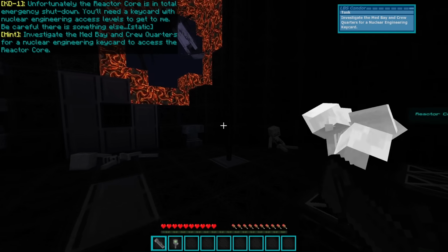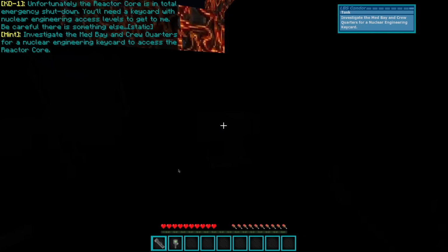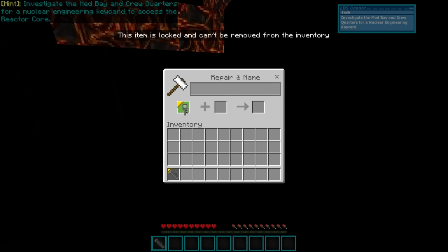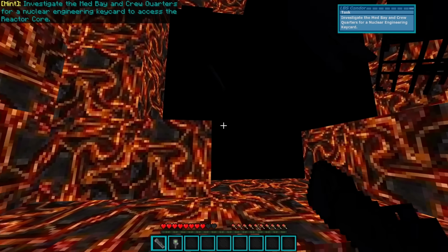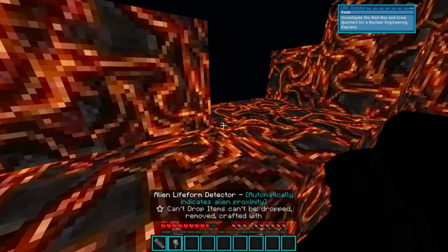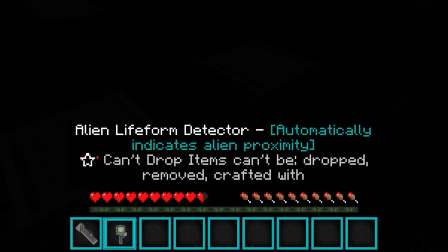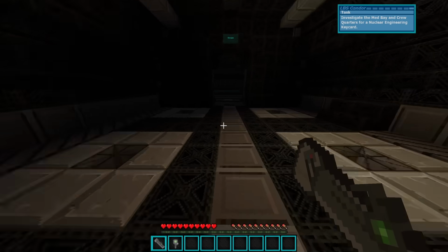Oh, I can't imagine why. Rest in peace, KD-1, I guess. Oh, whoa. Was that steam or was that a freaking arm? That was crazy looking. Okay, there's an anvil here. This is where I rename. I can't rename. Can I go out here? What happened? Whoa. Oh, okay. All right. So, fun fact, space hurts. Good to know. Alien life form detector automatically indicates alien proximity. Okay. Whoa. Oh, okay. So it is steam. That gave me a small heart attack, but that's fine. It's whatever. It's okay. It's fine.